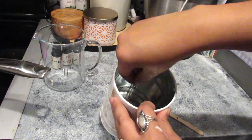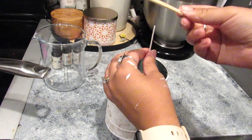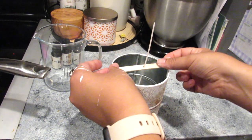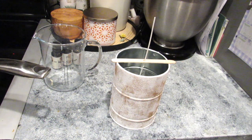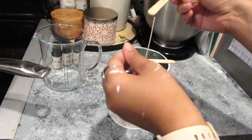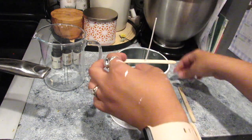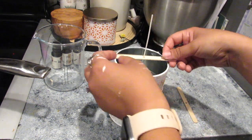While that is completely melting down, I'm going to use this wick set that I also got off Amazon, and I'm going to put this in the center of what will be our candle. And then I used two of these wood sticks on either side, kind of creating an X so that the wick stays in place. If I remember, I will link the wax that I used as well as this candle wick set, just so if you want to make a candle, you have a place to purchase that.